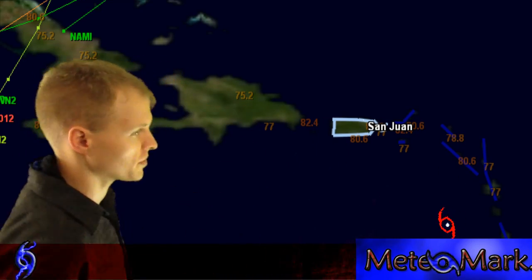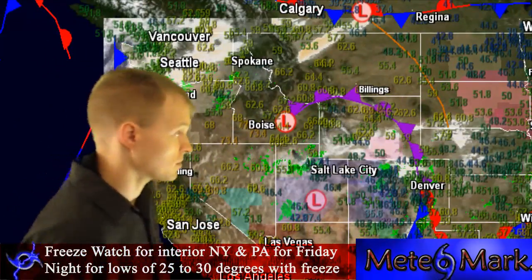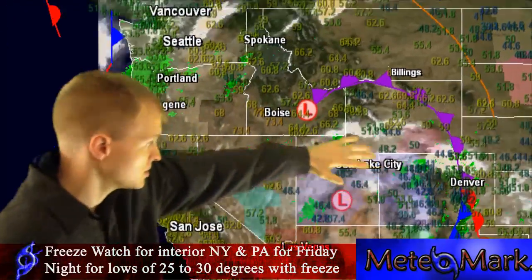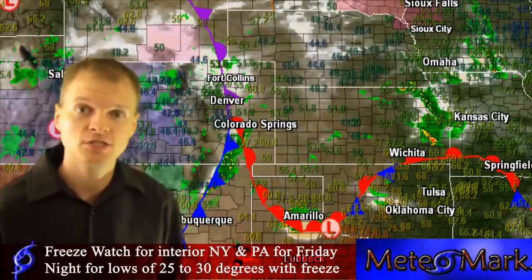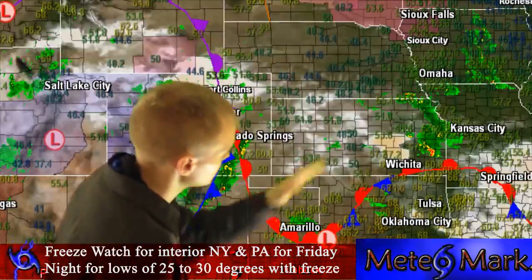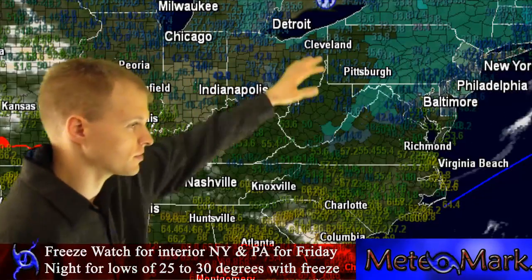Let's take a look at the lower 48. We have the northwest here with the front moving in. Something in the center part of the country here with this developing low pressure system, which is going to affect the Ohio Valley and the Great Lakes towards the end of this weekend. And we've got this cold front that is setting the stage for freeze warnings across New York, Pennsylvania.